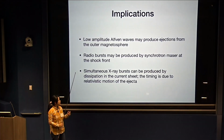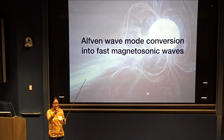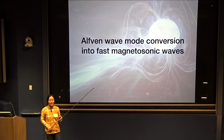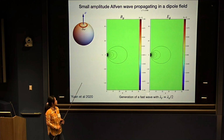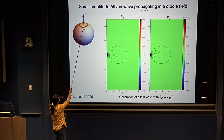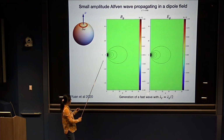So next, what I want to mention is that even for the Alfvén waves that are just confined by the magnetosphere, bouncing back and forth in the magnetosphere, there can also be interesting things happening to these Alfvén waves. This is one simulation I did in 2020, where I still launch these Alfvén waves from this twisted ring. And now these Alfvén waves do not have enough energy to break out. They are just confined to the field lines.